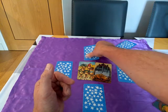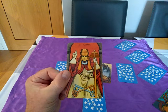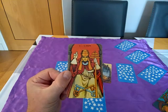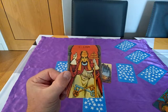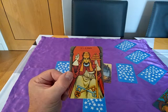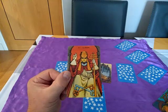So the current efforts that the client or yourself is taking at the moment is the Hierophant. Now, this simply means that you're looking deeply into the situation to find the necessary guidance that you require to help you with this situation that you're in. You may be going to an advisor or a trusted friend who can help you, because this may be a specialist situation.